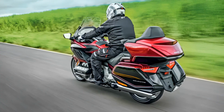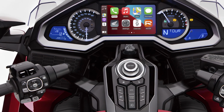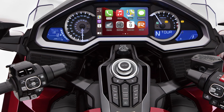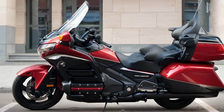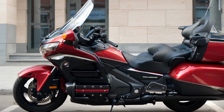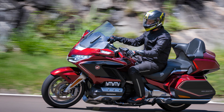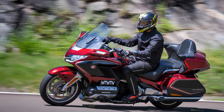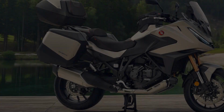fatigue-free riding experience. The advanced infotainment system includes navigation, Apple CarPlay, and Android Auto, ensuring riders stay connected and entertained. Storage is also well thought out, with spacious saddlebags and a top case making it perfect for carrying luggage on long trips. With its refined engineering, high-end technology, and unmatched comfort, the Goldwing remains one of the most sought-after motorcycles for long-distance travel.